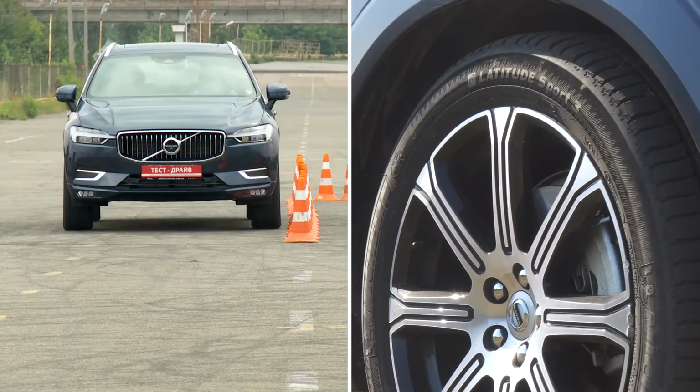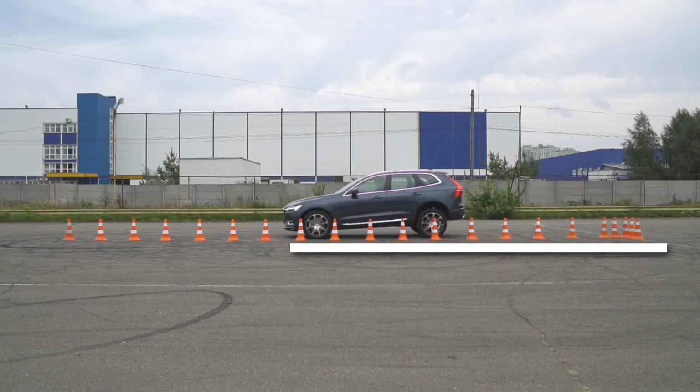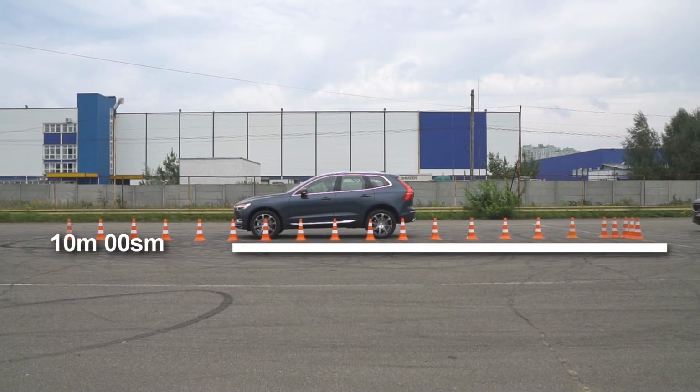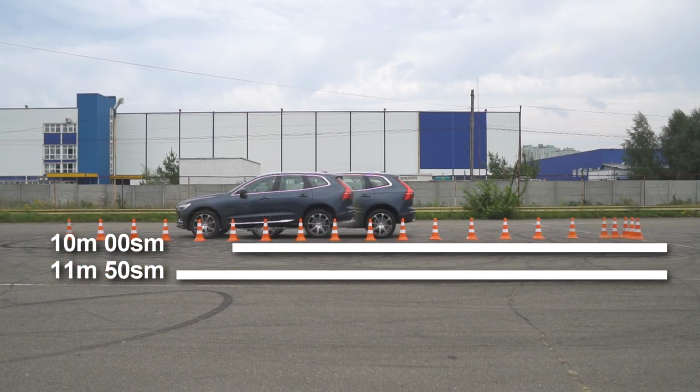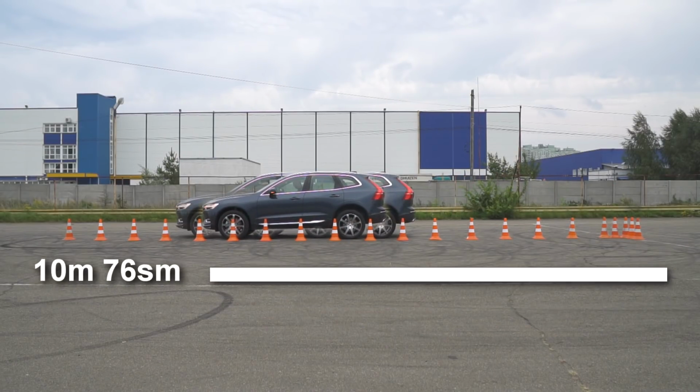Volvo also has Michelin Latitude tires, but the size is different. The best braking test result of XC60 is 10 meters, the worst 11.5. The arithmetic average of 3 trials is 10 meters 76 centimeters.